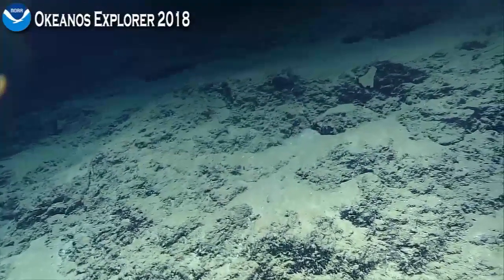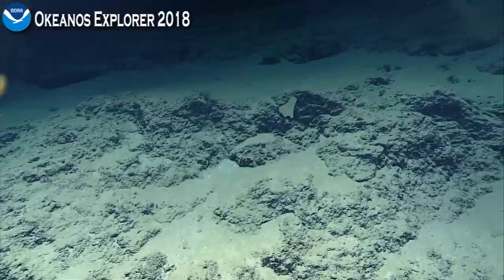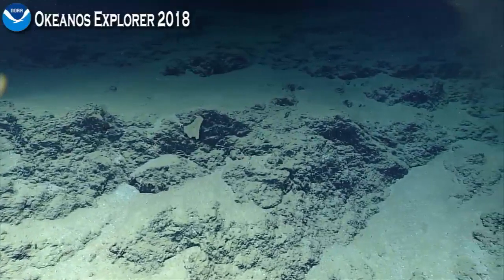Might just be the nature of this dive. We can try things, obviously, but I think it's reflective. Looks like maybe the lower one pushes the sponge closer to us, maybe. I don't know.